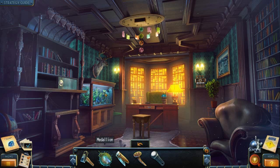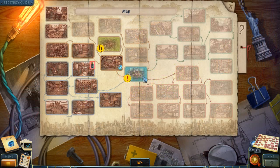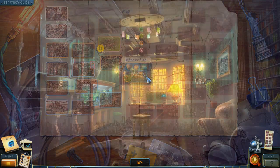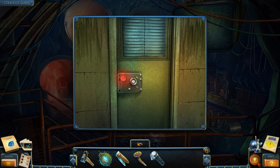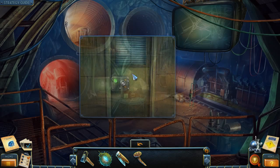We have a sledgehammer, this medallion, a jackknife, a nail, and a magnetic key. I'm pretty sure we got the magnetic key in the last episode by doing this cool funky puzzle up here. Let's go ahead and see what that's helped us with. Looks like we can go over here now, and we should be able to get in here. Yep. Worked like a charm.